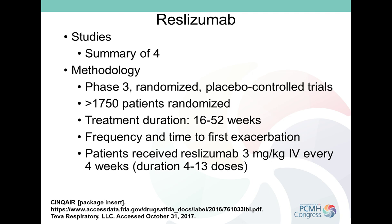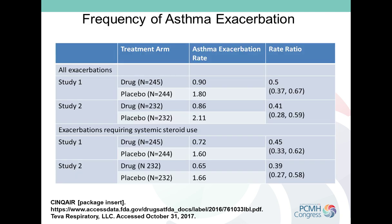Mepolizumab, this was looking at a study of 4 different studies, a summary of all 4 of them. Again, all these studies I'm showing you are phase 3. Greater than 1,750 patients. Remember, this is the only one that's IV, right? 3 milligrams per kilogram. It's weight-based every 4 weeks that the patient would receive it. They looked at all exacerbations, and they looked at exacerbations requiring systemic steroid use.